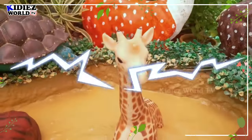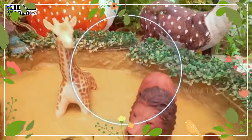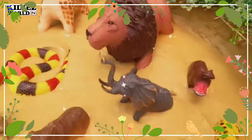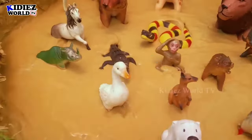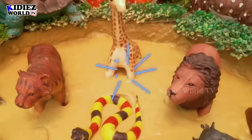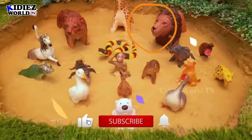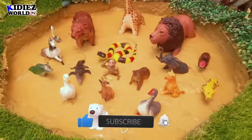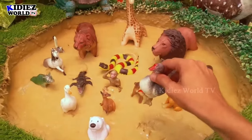We have big animals. We have kangaroo. We have puma. We have cheetah. We have goose. And we have a lot of very beautiful wild animals, big animals, jungle animals, safari animals, and we have farm animals. So today we have a lot of combinations. So let's start our video with this beautiful goose.